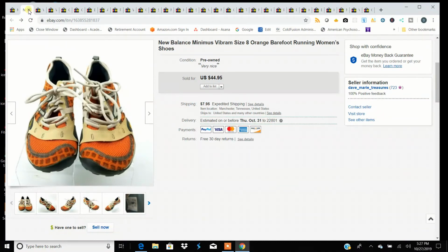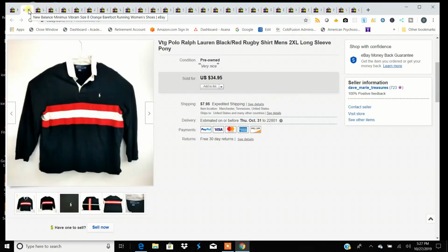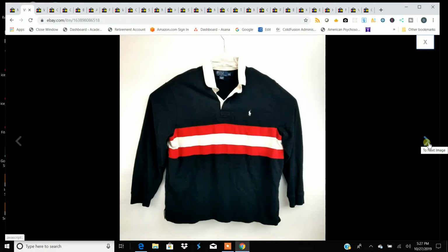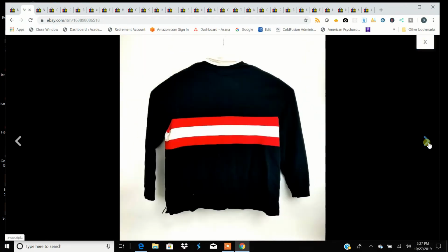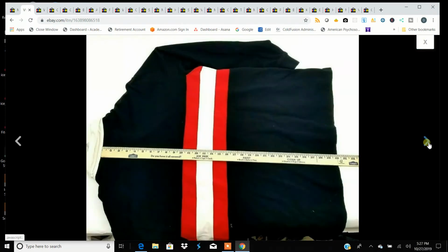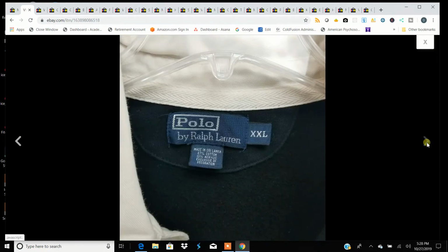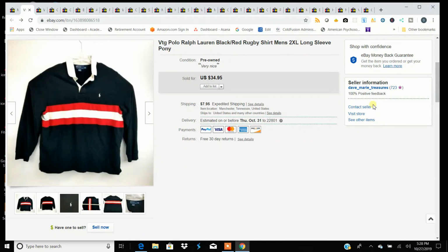This is just a Polo Ralph Lauren. We generally don't buy a lot of this stuff, but the vintage rugby with that big stripe across it, that heavyweight with the Henley neckline and the collar, and the vintage Polo Ralph Lauren label here, and it's a double XL. All of the actual true rugby shirts seem to sell. We don't sell the dress shirts, we don't sell the regular polos, but this rugby shirt seems to sell. So for $4.99, we turned it into $34.95.